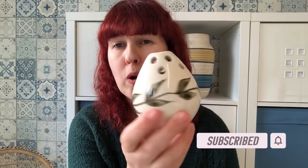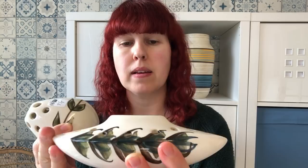So I'll make a start with these. If you know me well and you've watched me before, you'll know I love Jersey pottery. So I found these. They were only 75p each, and we've got the sort of bulbous style flower frog posy vase, and then a longer sort of more boat shape, flatter version. And I've got two of those, and they were all 75p each, which is an absolute bargain.